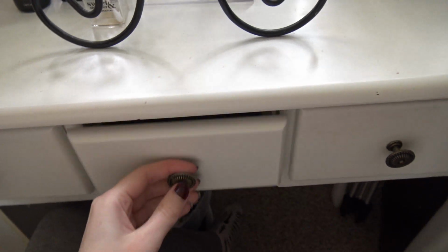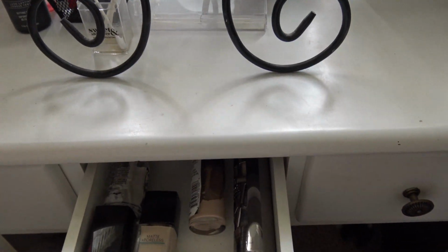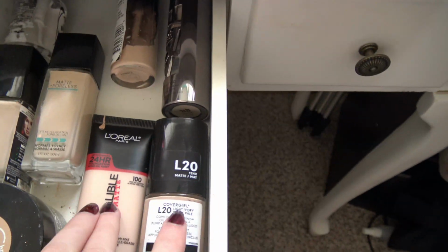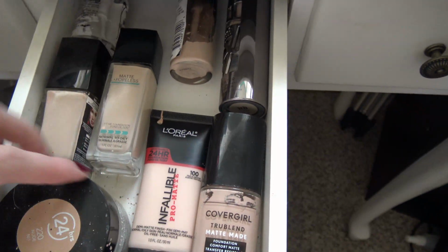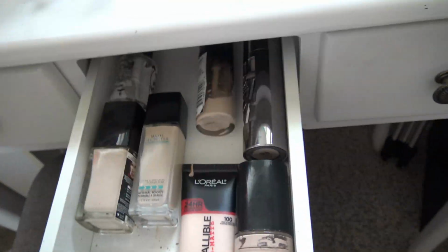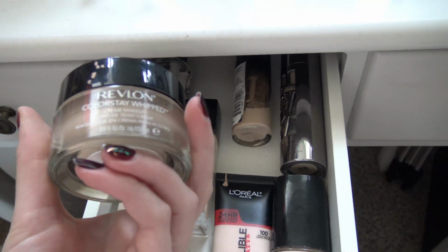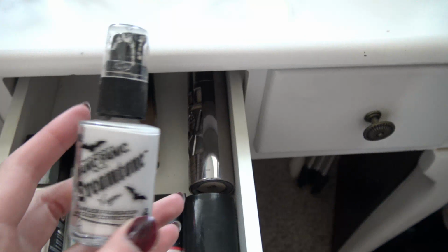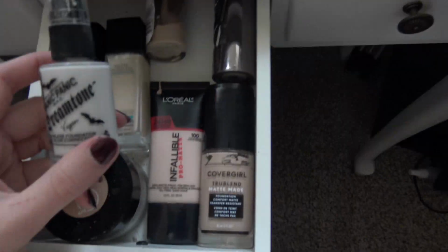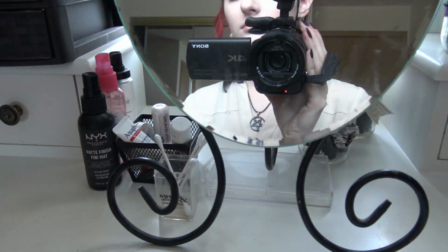In this middle drawer down here are all of my foundations. I have the ones that I use most of the time right here. This one is by CoverGirl, and this is L'Oreal. This one you cannot get anymore, but it's probably my favorite foundation ever. It is ancient. I probably shouldn't use it, but I do. I have a white foundation because yes, I am that pale that I need an actual white foundation to mix with the lightest shades of some foundation.